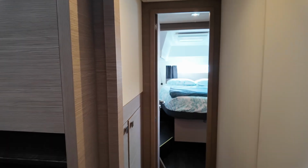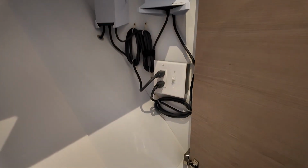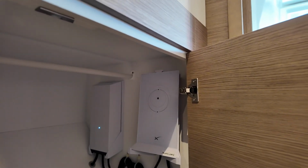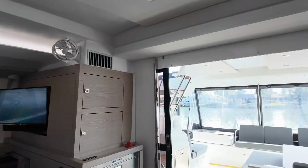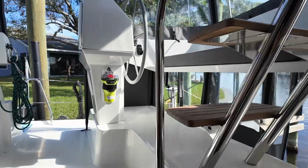What's really lovely about this boat is they've really taken care on every little install of every item. For instance, here's your Starlink. It's in the cupboard, tucked away, professionally installed. All the wires are neat and it's been running lovely up to the top dish. Making our way to the helm.